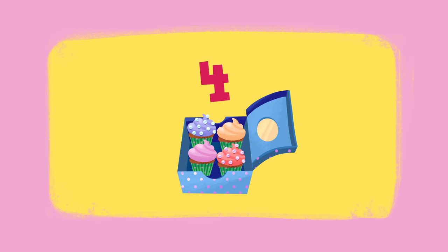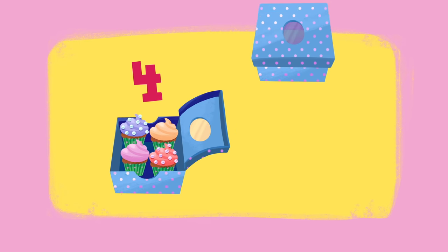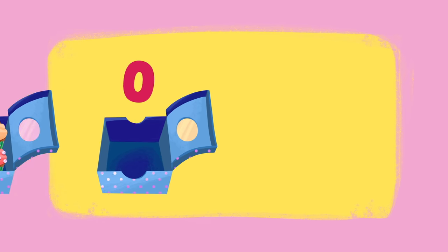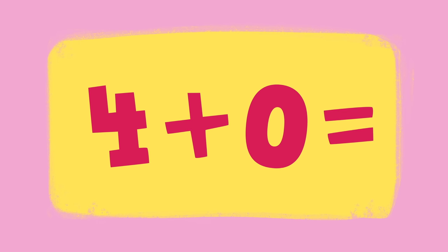The first box Moo gave Hoopa had 4 cupcakes in it. The second box Moo gave to Hoopa had nothing in it. That means there are 0 cupcakes in the second box. 4 plus 0 is... Yep, 4. 0 means nothing. So no more cupcakes have been added.